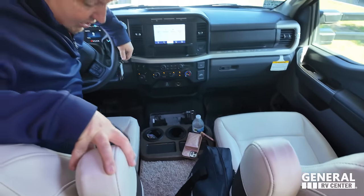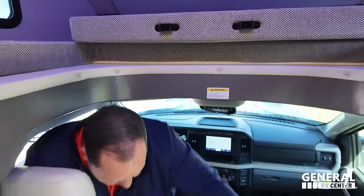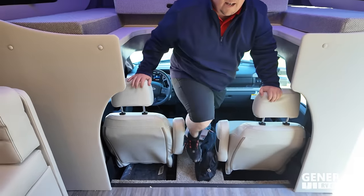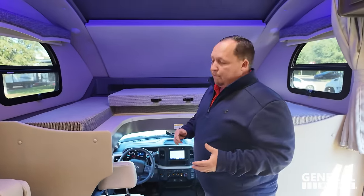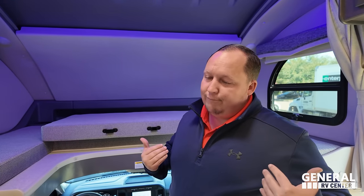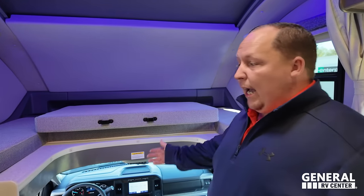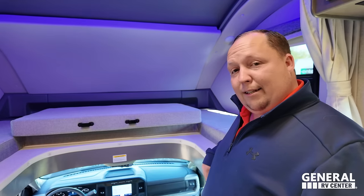One of the dislikes that we're going to touch on a little later is how much of a pain it is to transition from the cab to the motorhome. Now, with that said, if you're not as athletic as I am, you won't be doing that. You'll just open up that door and come through the side. But even me at my peak male performance, I have trouble climbing up that. You know what I'm saying?